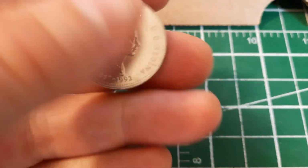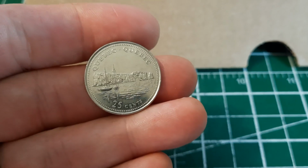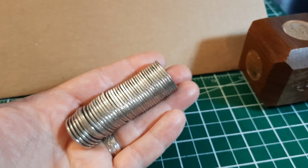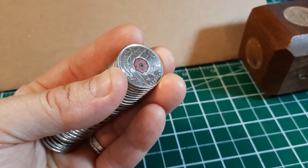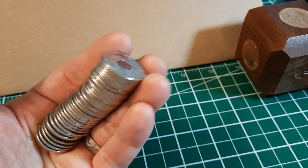This is a provincial. There you see the double date. Again, this one's in pretty nice shape, 1992, and this one is for the province of Quebec. I was just doing my edge check on roll number 2, and I can see we've got some color on the edge there. That's a 2004 color poppy. I'll put that aside and we'll see what else is in here.